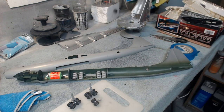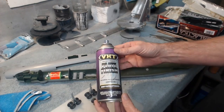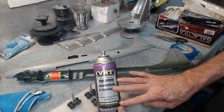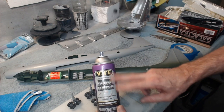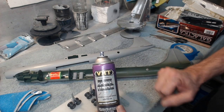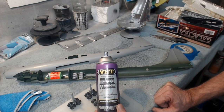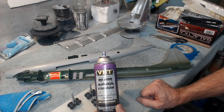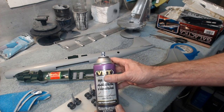This paint I'm using is from VHT. You can get this at AutoZone, O'Reilly's, a lot of different places. But this is their chrome finish paint. Out of all the chrome finish paints I've used, this stuff is the one I like the best. The main reason why is it dries the fastest. It actually dries really nice. In about a day or so, it'll dry to where you won't leave a lot of smudges or fingerprints on it. None of this stuff dries completely, though.